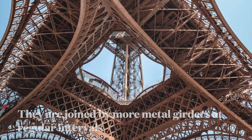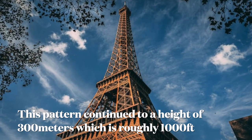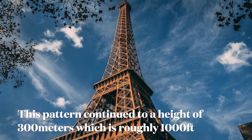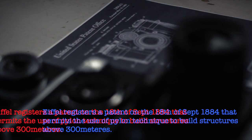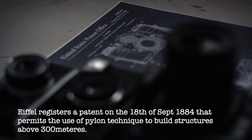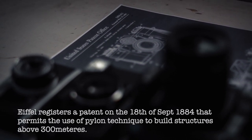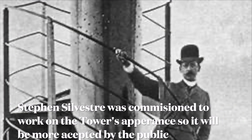The tower was a bold extension of this principle up to a height of 300 meters, equivalent to the symbolic figure of 1,000 feet. On September 18, 1884, Eiffel registered a patent for a new configuration allowing the construction of metal supports and pylons capable of exceeding a height of 300 meters. In order to make the project more acceptable to public opinion, Nouguier and Koechlin commissioned the architect Stéphane Sauvestre to work on the project's appearance.